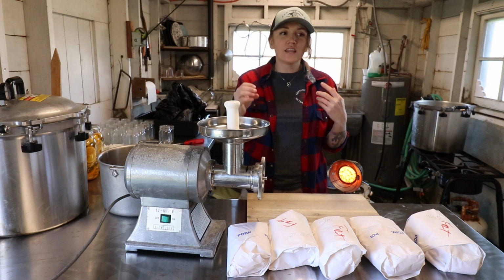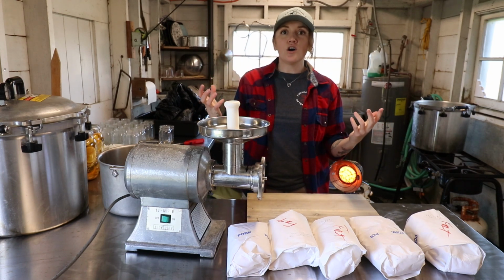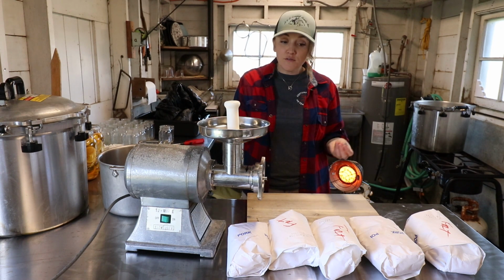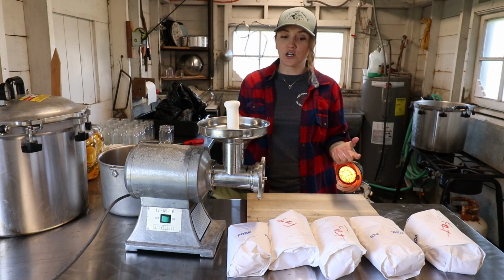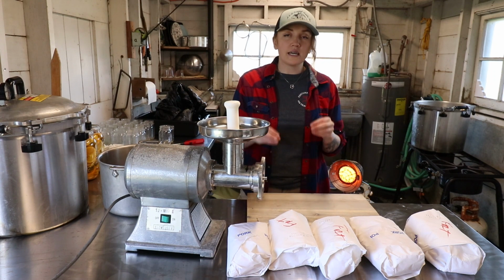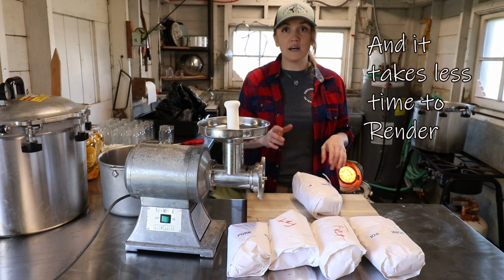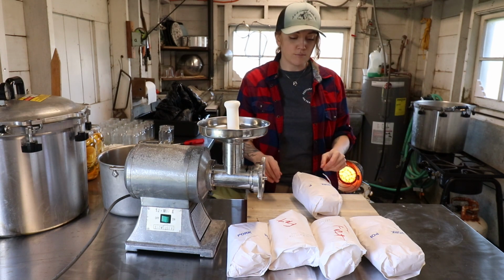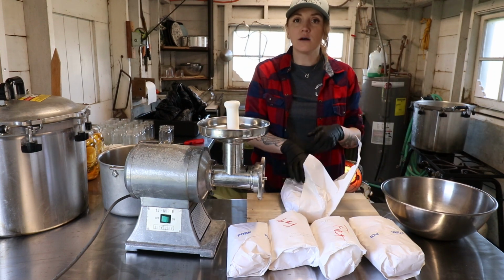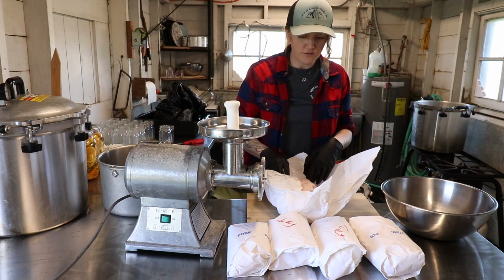So rendering lard is basically cooking it down to where you're evaporating all of the water content out, and then you are left with pure fat that then will store for much longer. The first thing that I'm gonna do is grind my fat, because the smaller the pieces are, the more lard you're gonna get out of it. You also want your pork fat to be partially frozen for the grinding process. So this is fat from the pigs that we raised last year. We raised 3 of them, and this is all of the back fat from all 3 pigs.